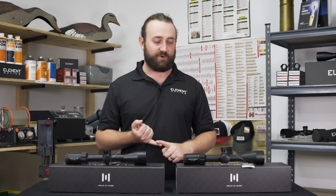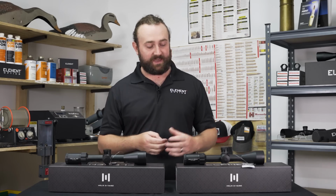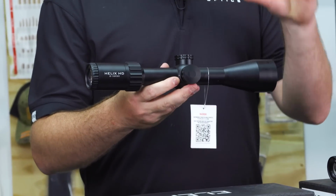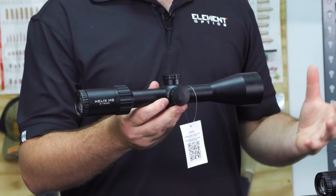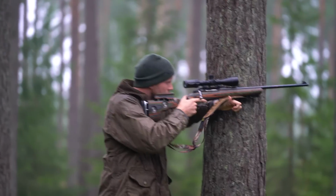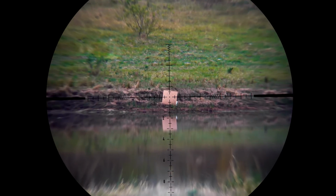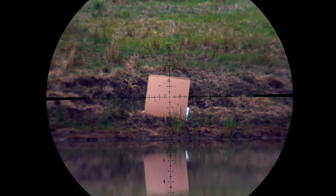In other words, a more versatile zoom range, better optical system for performing well in those adverse conditions, and a more lightweight, compact design. The 50mm objective lets in more light than the 44mm objective on the 4-16 Helix. The 30mm tube allows for plenty of elevation travel, but also allows for a good field of view without being too bulky or heavy. And the magnification range of 2-16 is extremely versatile. At 2x you can shoot a wild boar on the run, and at 16x you can lie prone and shoot an antelope at over 500 yards. It's really everything you need, and the excellent optical design means that you still get brilliant clarity at full magnification despite the 8x zoom system.